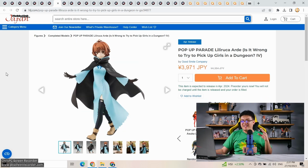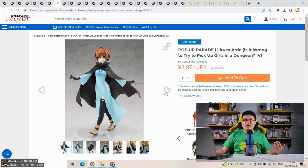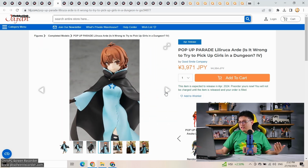Next one, this one is an unusual character. I don't think I've seen a scale figure of this character out. Liliruka Arde from Danmachi as well, under 4,000 yen, April release. This is possibly the only figure of Liliruka I've seen so far. Of course, my memory might be incorrect. I might be remembering wrongly. Maybe some other brand made a scale figure of her. But as far as I can tell, since I'm looking at figure pre-orders almost daily every week, I don't think I missed out anything. This is possibly the only figure of her so far.